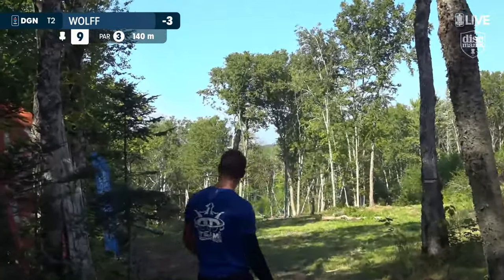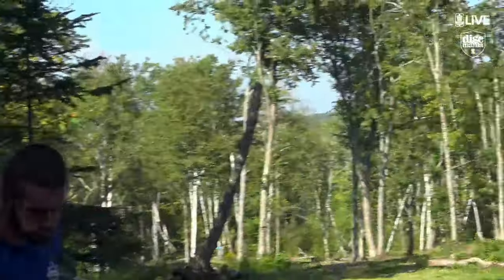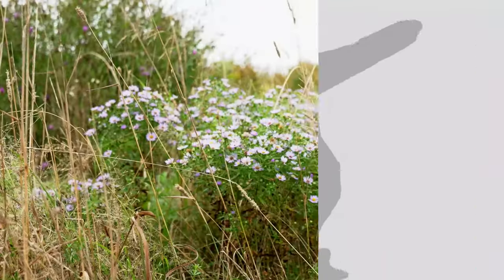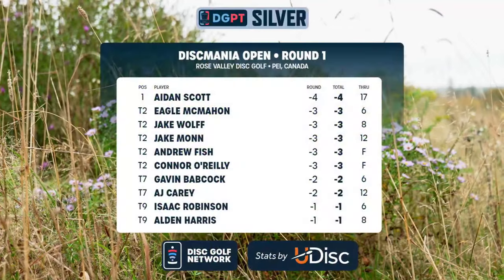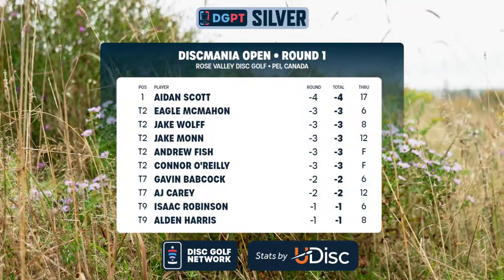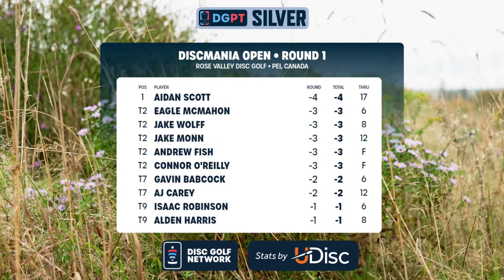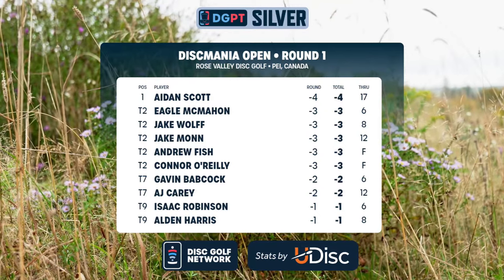Send him an email. Now, Jake Wolf up ahead on 9. Big tomahawk. And as Alden takes the tee, we're going to take a quick look at the scoreboard. Aiden Scott still holding strong at that 4-under mark. Yeah, he picked up another bogey and a birdie. Yeah. Are you surprised to see that? It's still the hot round so far.